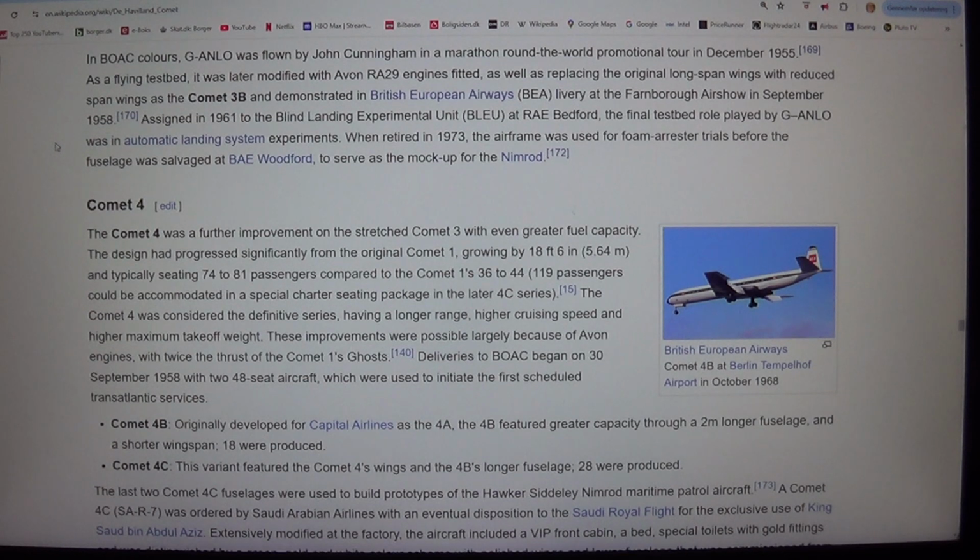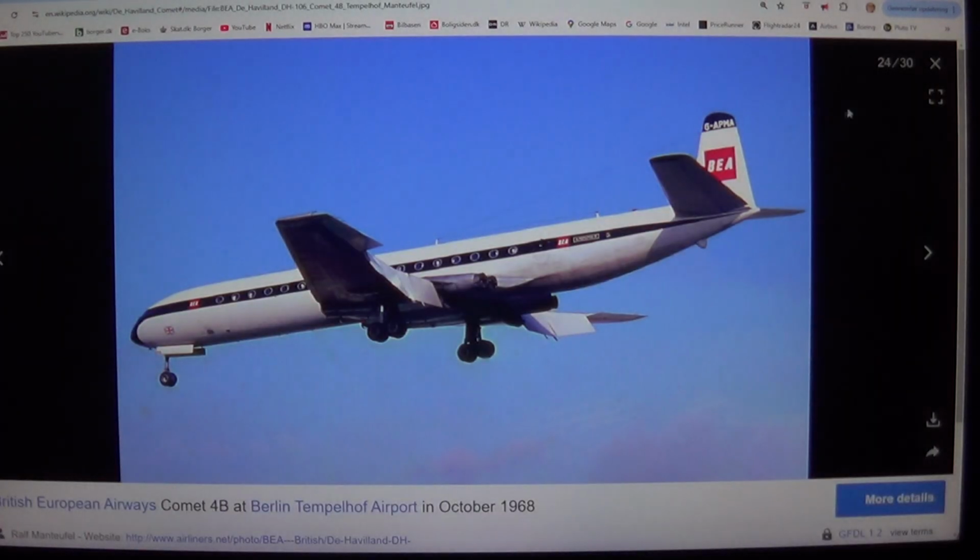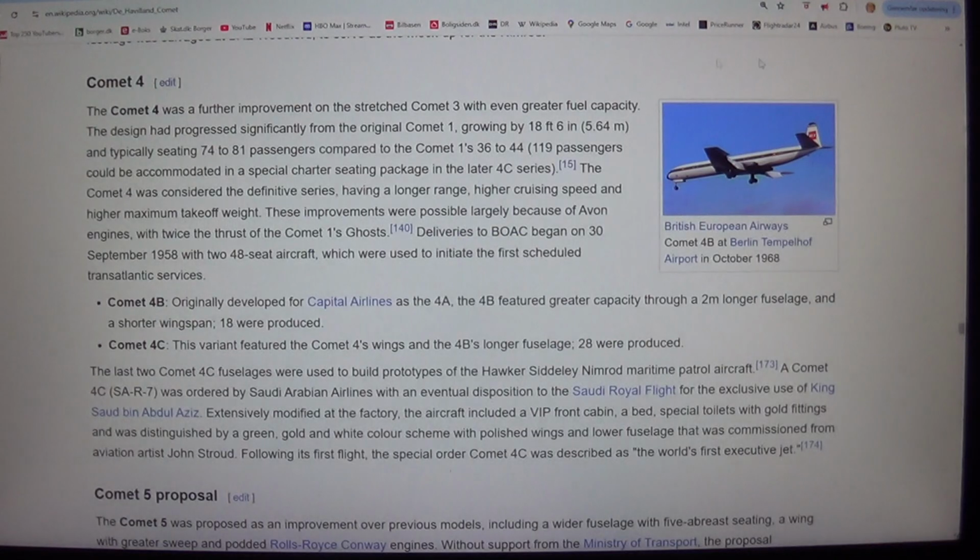Comet 4. The Comet 4 was a further improvement on the stretched Comet 3 with even greater fuel capacity. The design had progressed significantly from the original Comet 1, growing by 18 feet 6 in, 5.64 m, and typically seating 74 to 81 passengers compared to the Comet 1's 36 to 44. 119 passengers could be accommodated in a special charter seating package in the later 4C series.